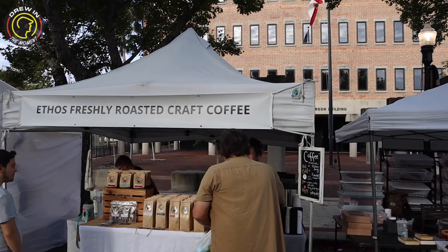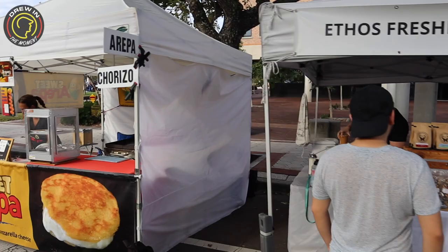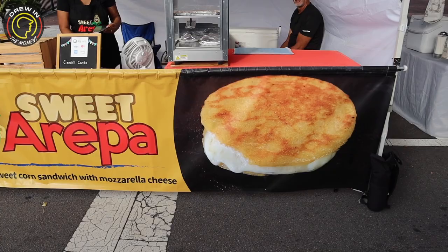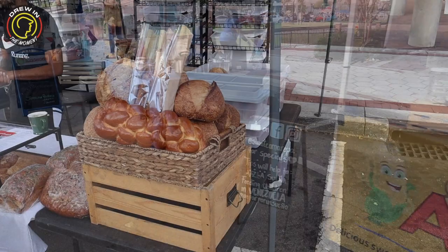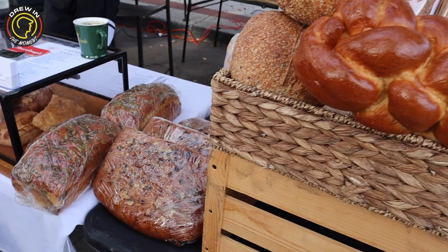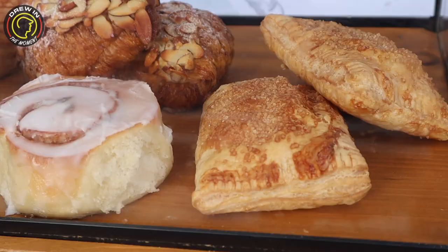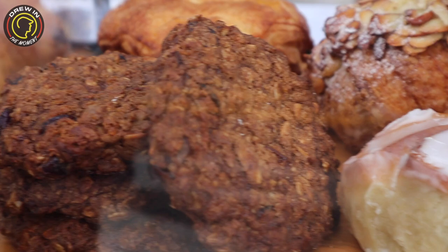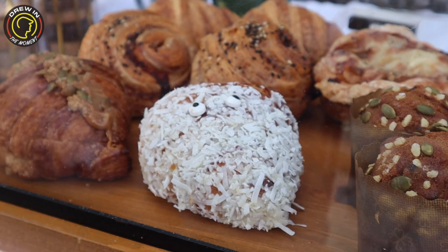And this is Ethos Freshly Roasted Craft Coffee. I've had it before. It is phenomenal. So good. And this is something I never had until I was here in Florida, called Sweet Arepa. It is amazing. It's a corn sandwich with mozzarella cheese. I highly, highly recommend it. So good. And right over here is Honeycomb Bakery. Look at the artisan bread. Oh, my goodness, it looks so good. That's amazing. Guys, it's so good. We're gonna get that honey almond croissant. We've gotten it before. We're gonna bring it home to share with the kids, but I'm telling you, everything here is outstanding. All of it looks good.